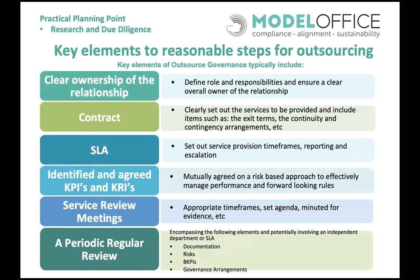Just a key area about outsourcing. Research and due diligence is important on that. Every firm that we come across in the industry outsources. It's great practice to outsource. You might outsource your client investment proposition. You might outsource technology within the business. So from that point of view, you need to ensure that you've got clear ownership of the relationship between the outsourced supplier and you as a business.